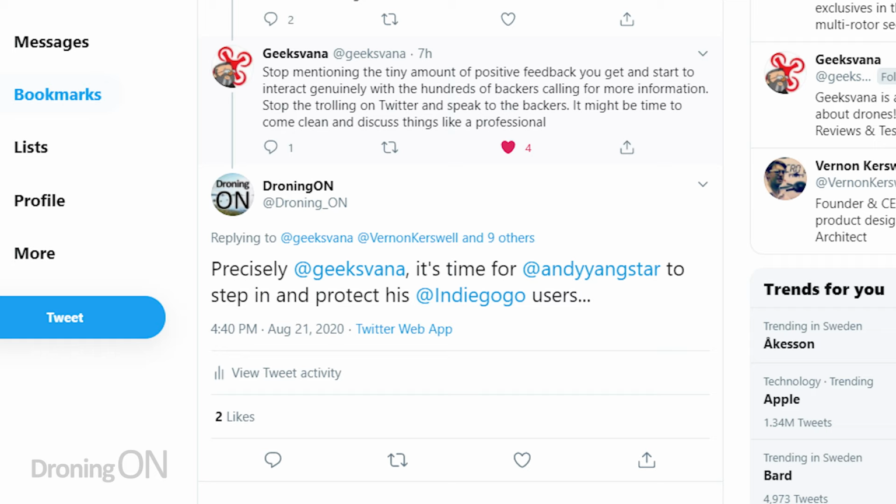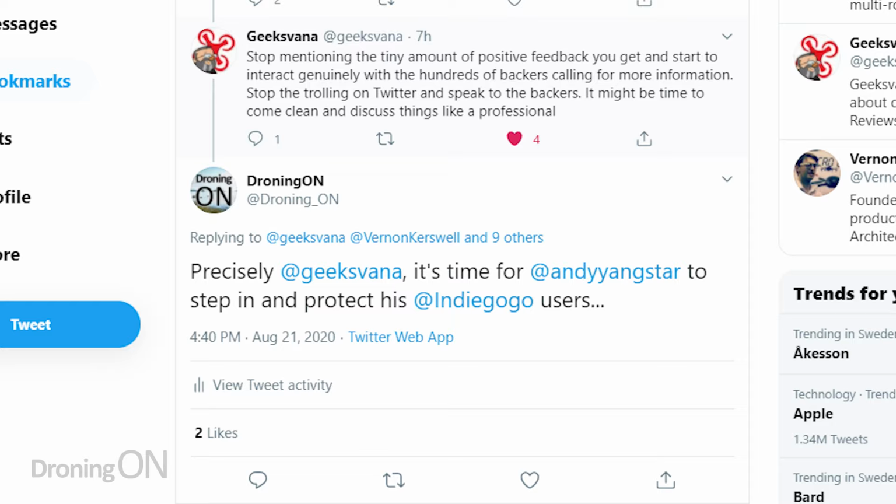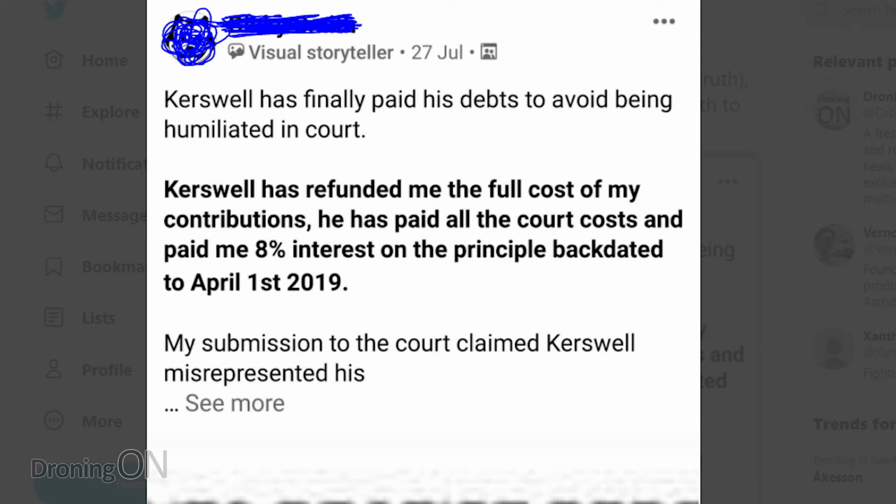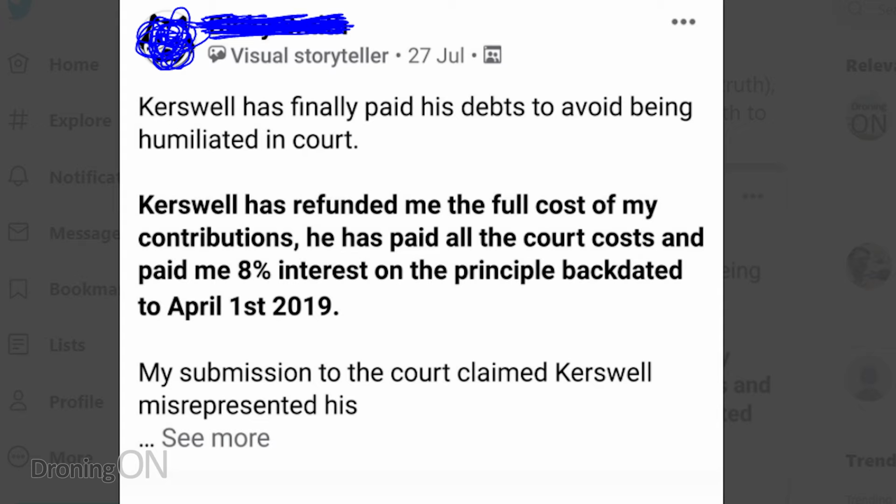But quite honestly, Indiegogo and their CEO, Andy Yang, honestly do not seem to care, and at this time they've made absolutely no effort to step in and protect their backers on the platform, which is just appalling. Numerous backers have raised legal claims, not only those based in the UK, because Extreme Fliers are a UK-based company, but also those outside of the UK by using the fact that anybody with a friend or a relation with a UK address can raise a claim via the UK court system.